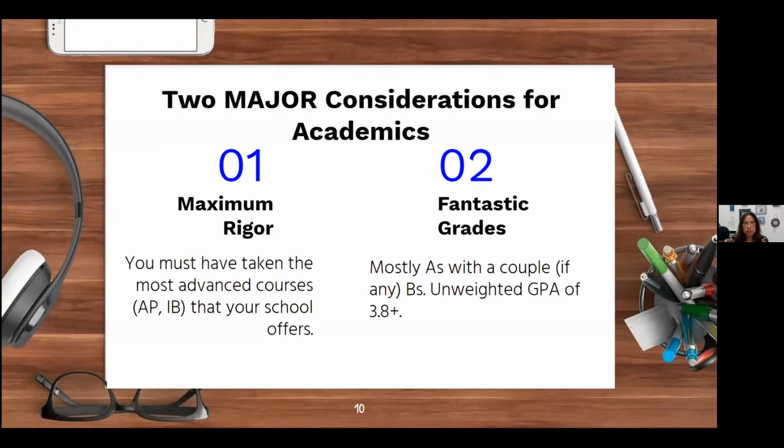Colleges know that, so you don't have to worry if your child has like 80 APs compared to another child in another school district who has like 16 or 20 APs. So they know that, okay? And also you need to have an unweighted GPA of 3.8 plus. Okay, and it has to significantly be sliding upwards.